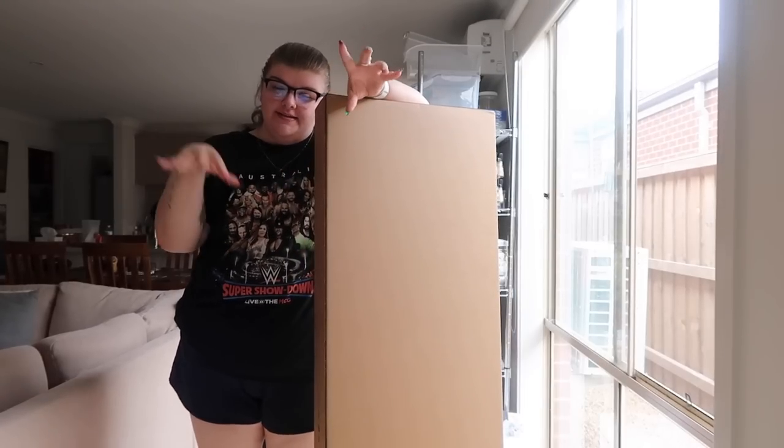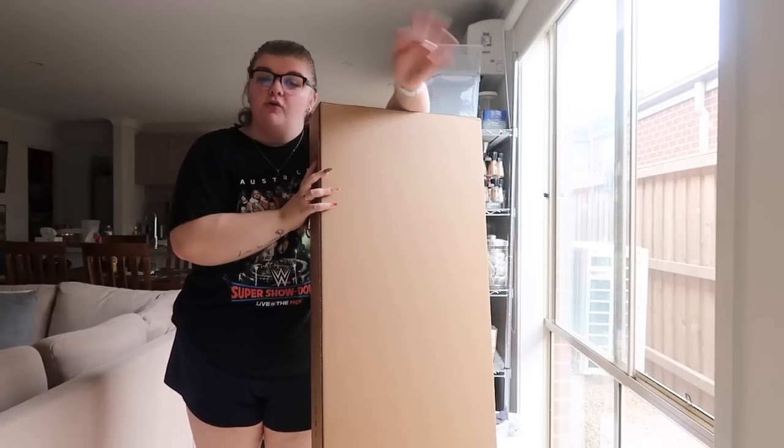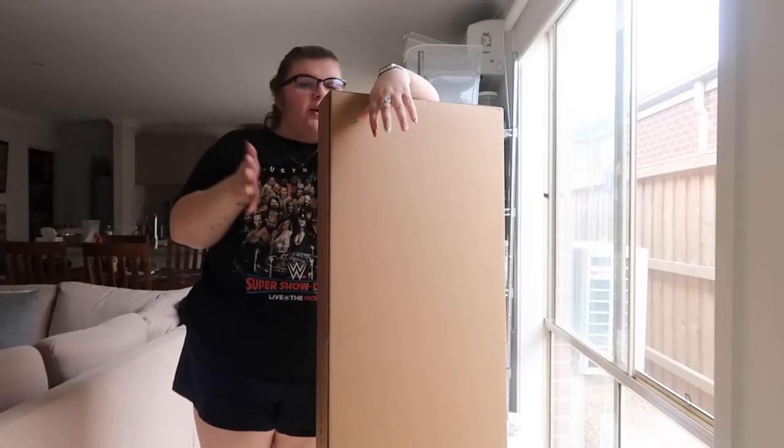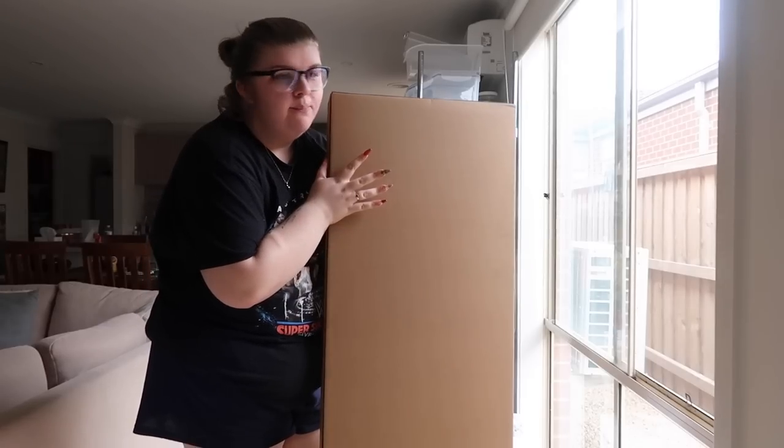I'm going to build it in this area here and then take it into my room, just because it's going to be so much easier. I've already taken my old vanity out of my room, so it's empty. So this can be put in there. I'll leave this link down below if anyone's wondering what I got. But I got the mom dresser, I think.